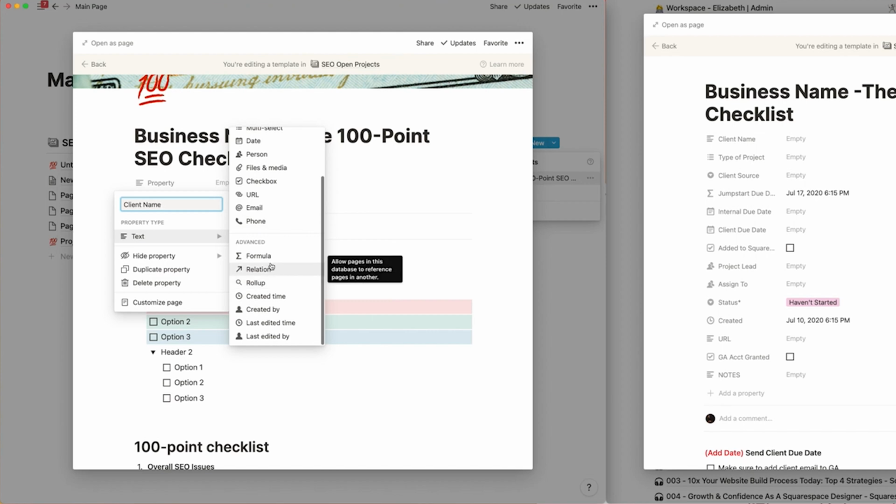Then you have this advanced section. Now, I'm not going to touch on relational or rollup. We don't use that at all in this database. And this is actually where Notion gets really powerful, but a little bit confusing sometimes. Relation is to another database, and a rollup is pulling info from that other database that you're linked to. But for now, I'm just going to stay away from these three.